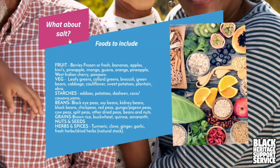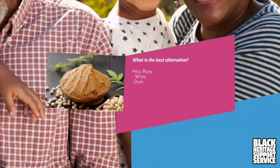And what about salt? Okay, so it's obviously one of the biggest questions when we're talking about hypertension. Yes, salt is a problem if we're having it in abundance, and also the quality of salt. Table salt, I would completely have that out of the kitchen. Is there a better alternative? Sea salt is a better alternative, and so is Himalayan salt. However, no matter what salt it is, it is going to have an impact on your blood pressure.